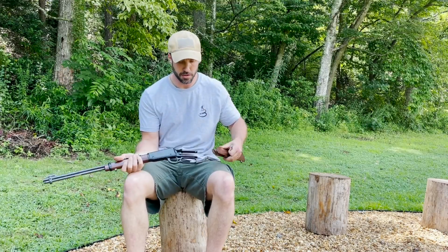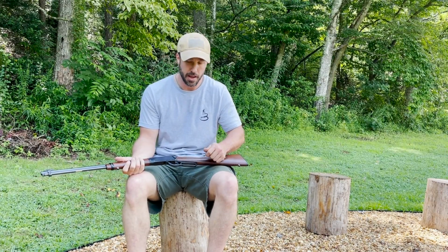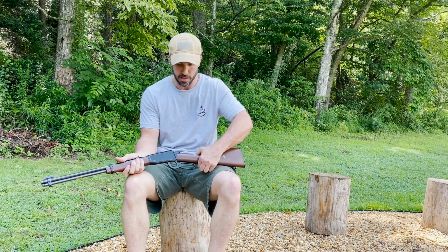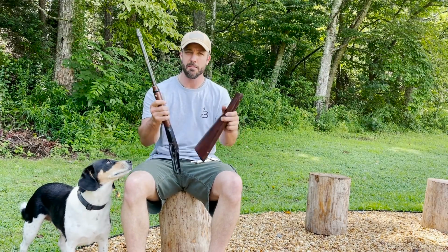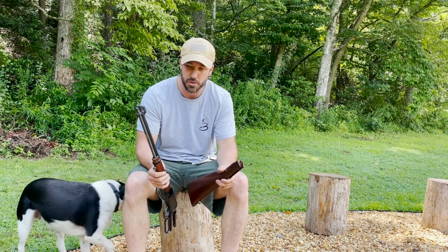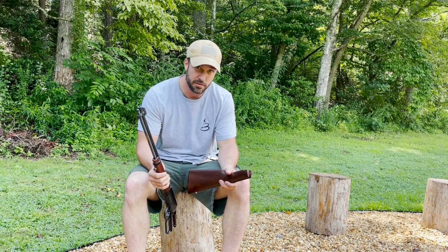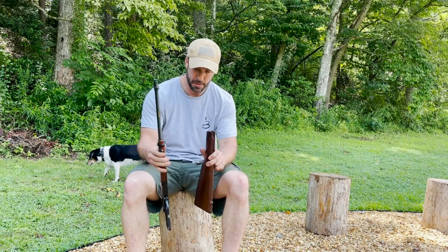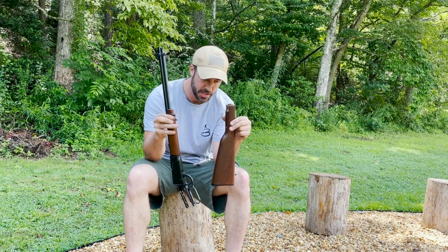So another good feature of any survival firearm is that it's capable of being taken down easy and reassembled easy, and I feel like this one fits that bill just a little bit. I mean, it's not perfect, you know, you got to remove a screw. It's not as easy as some factory survival rifles might be, but it breaks down to a fairly small package, and this could be slipped into a pack pretty easily.